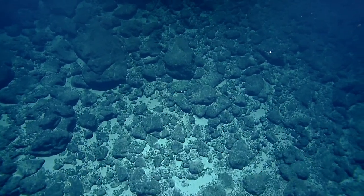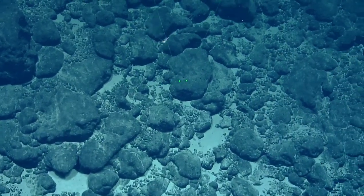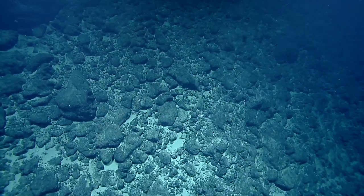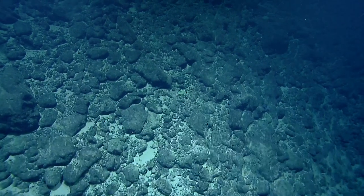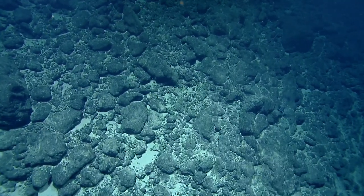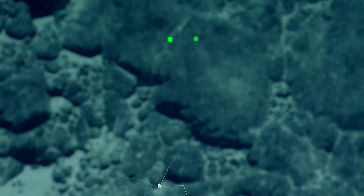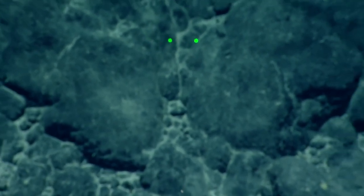Can I zoom on that thing? Hey. Yeah. It's called a munopsid isopod. It's one of the swimming isopods. Take a screen grab. Good zooming. The isopod. Oh, just drifted out.